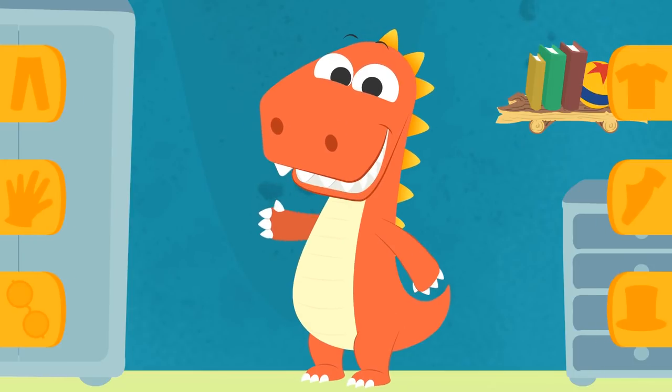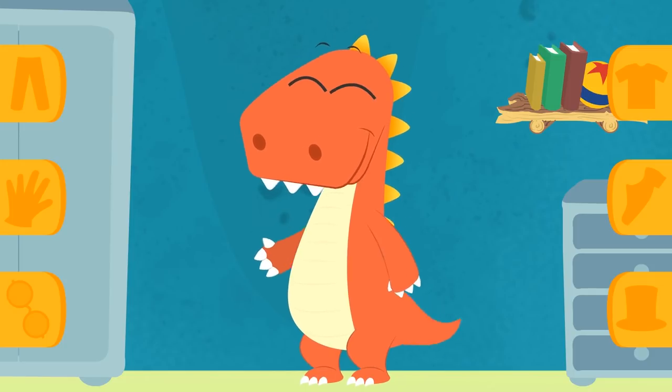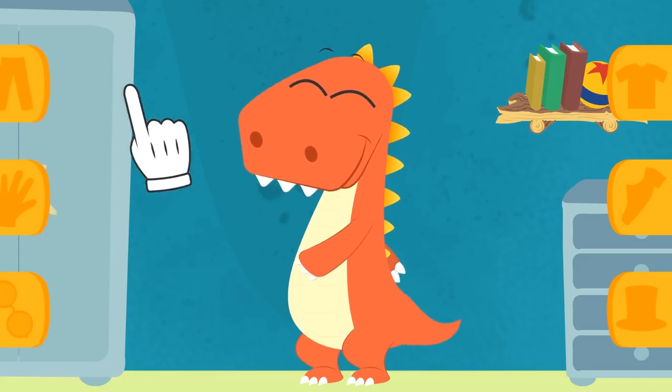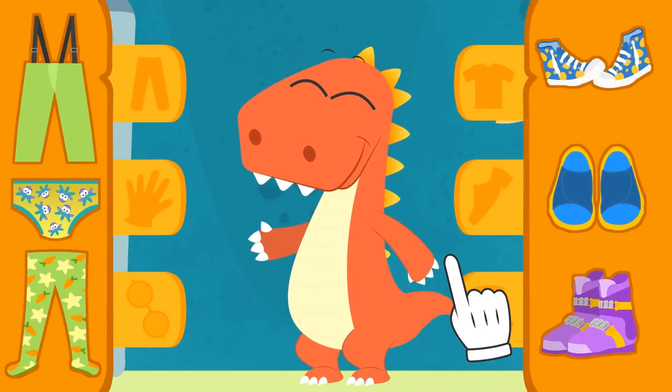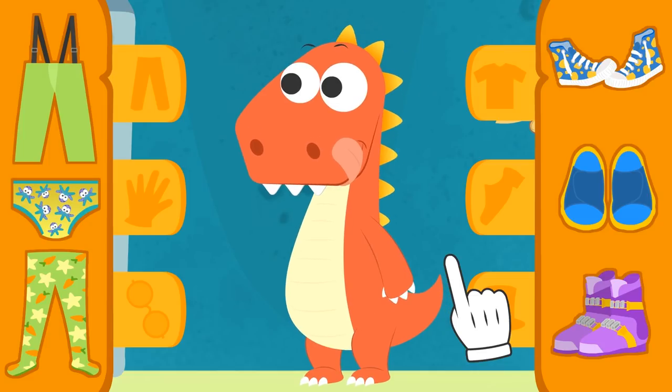Hi, Eddie. Today we have to dress you up for a ski. I know you like the idea. Check it out, Eddie. Here we have several ski trousers and boots. Let's see, which ones would you like to wear?